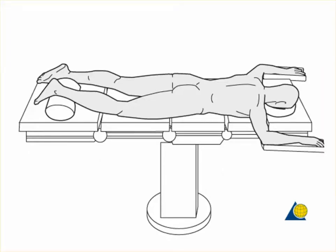Okay. Next is the prone position. The prone position is the more typical position, because usually we approach the spine posteriorly, on the backside. There are a couple of serious problems with the prone position. We'll go over all of them.